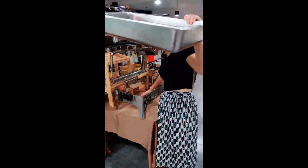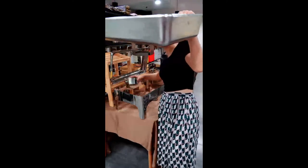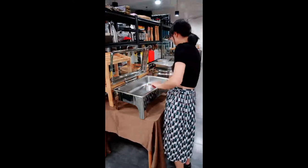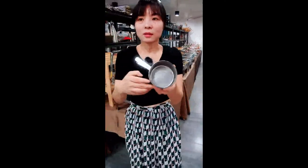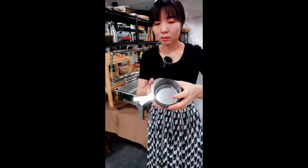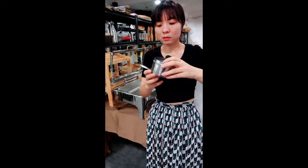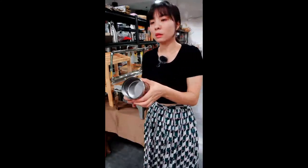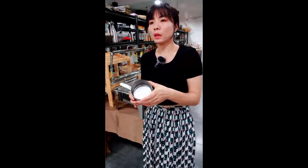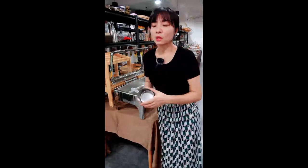And the burner here, you can put this one, and light the candle, put it here. It keeps the water warm, so the food is warmer. Because during buffet time, they may have to keep it for several hours to let customers choose the food.